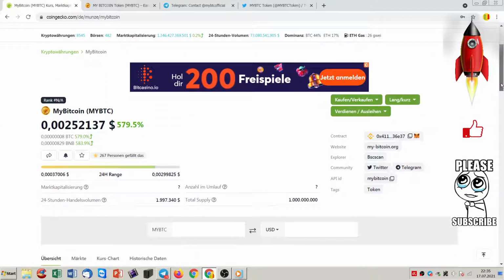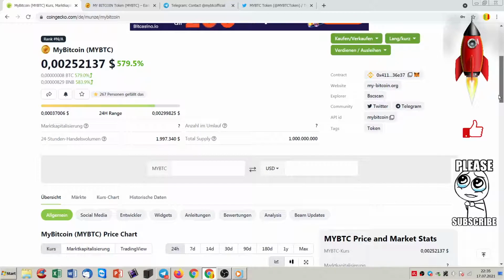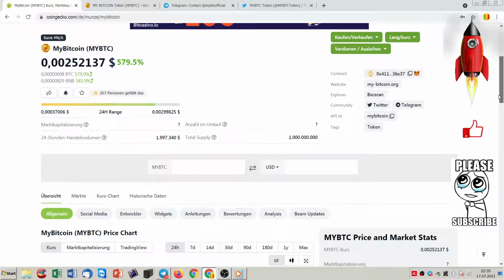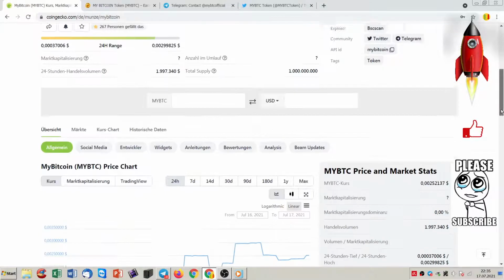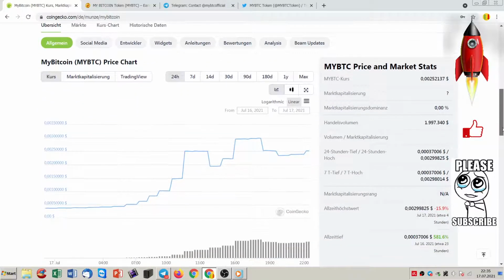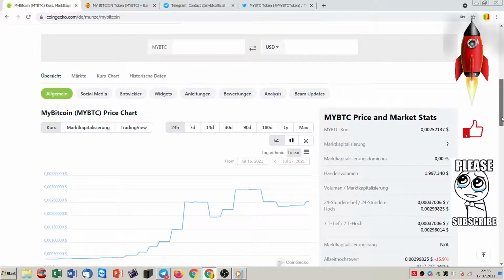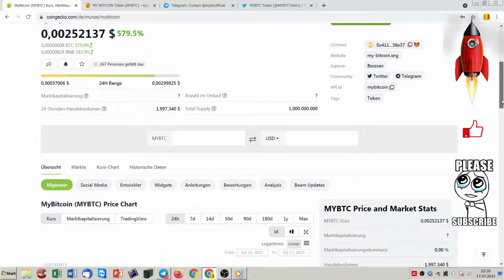MyBitcoin is on CoinGecko, listed a couple of hours ago. We can see a huge profit gain, 579%, and this token is still going up. And I think there is a future because people like MyBitcoin.